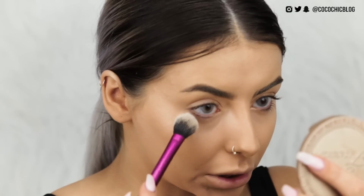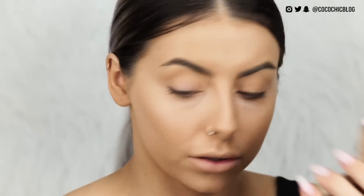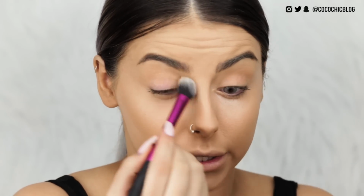Then I'm gonna powder everything down using my Lottie London Ready Set Go powder. I'm still trying to figure out if I like the Laura Mercier one or not. I think I do, but I want to play it safe with this one today because I know I love it no matter what. I'm just going to set under my eyeballs to start off with. Smooth, but that might just be the concealer talking. Let's do my lids as well quickly.